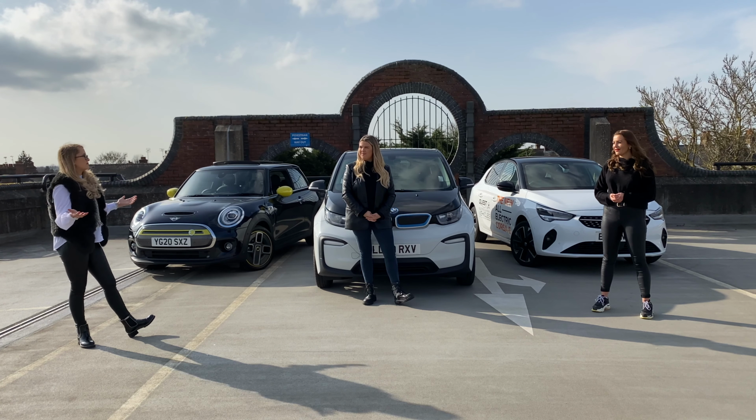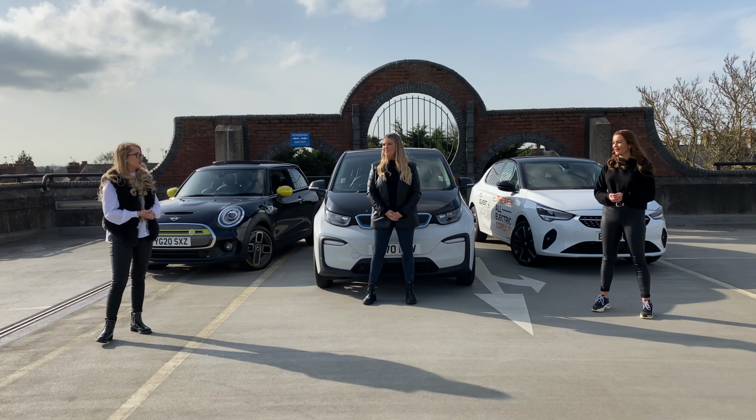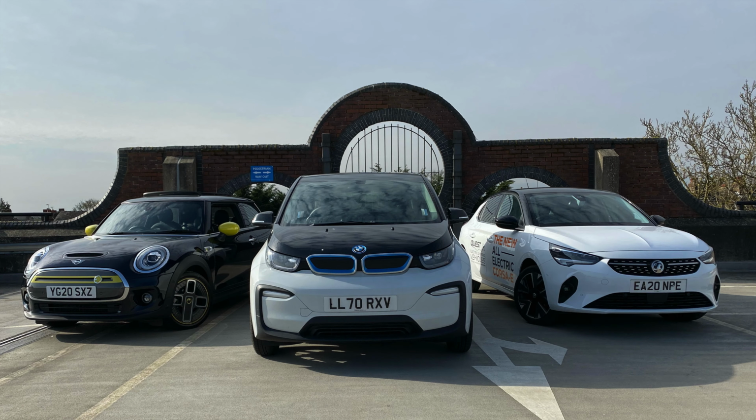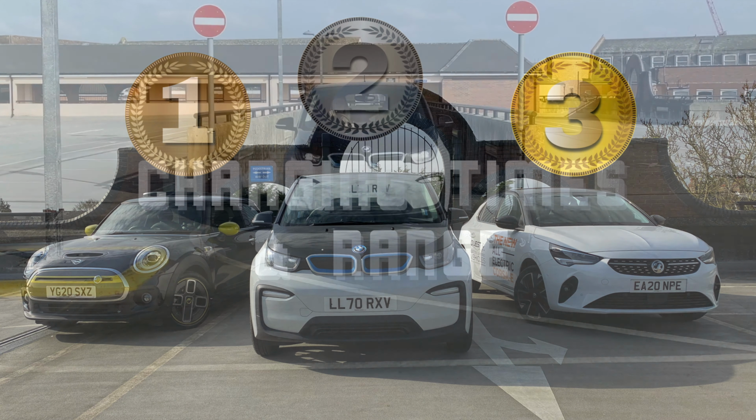But girls, come on, let's get real. You're buying a Mini because of how it looks, and they do look great in a 3-door version. The 5-seating Corsa takes this win and bags 3 points. The i3 in second with 2, and the little 3-door Mini in last with 1 point.